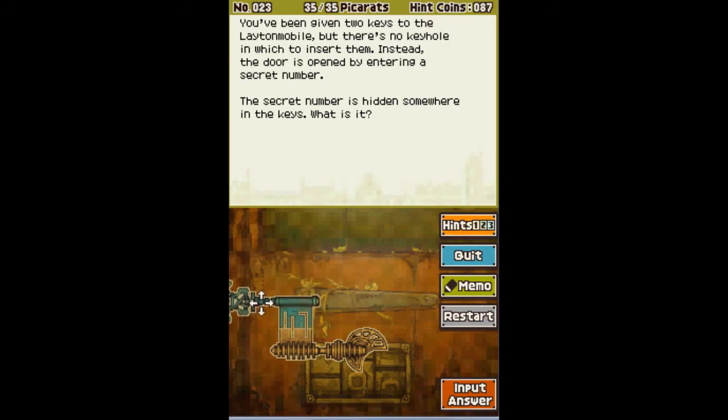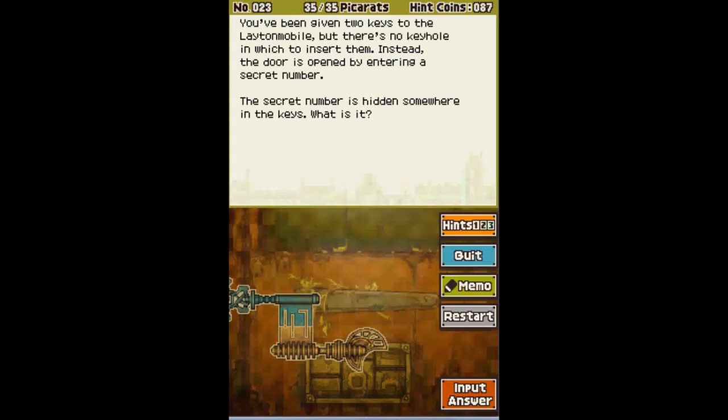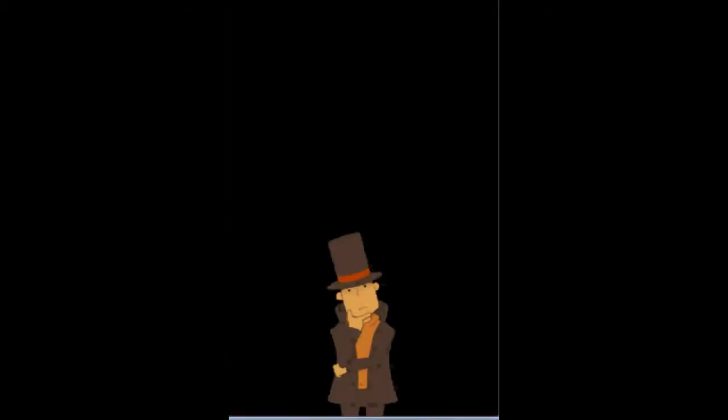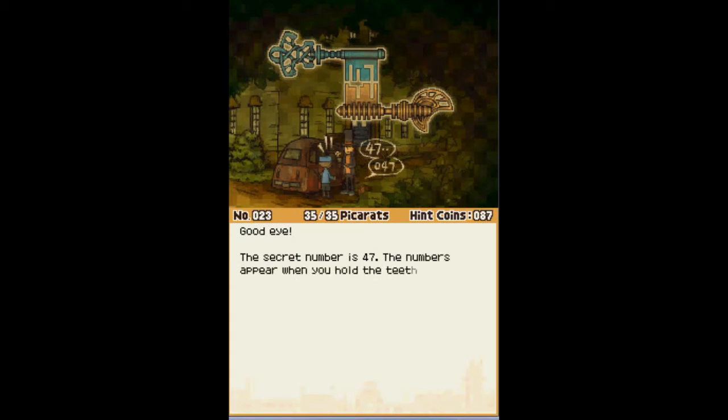Oh, there we go. We can move it now. And oh my goodness, what number is that? This is so hard. It's totally worth 35 picarats. It's 47 if you are that stupid. Anyways, 47 is the correct answer. I've got a good feeling about this one. There we go. Just as I suspected. 505 picarats. Good eye, the secret number is 47.